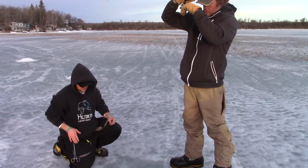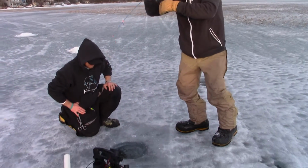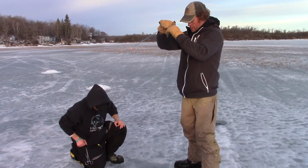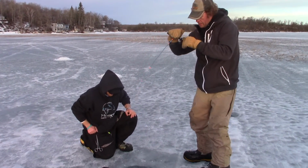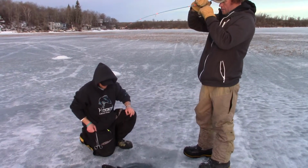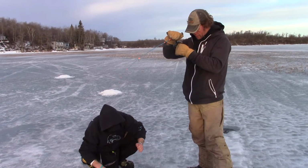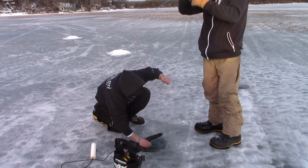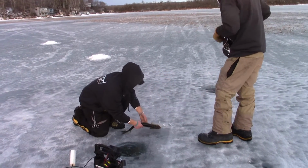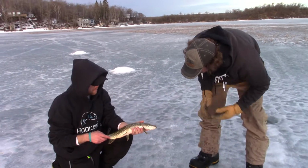Got a pike here, or what are you thinking? It's kind of feeling that way. A big walleye? That'd be nice. Pike. It's only 2 pound. Boy, for how he inhaled that, I don't know how he didn't bite that off.